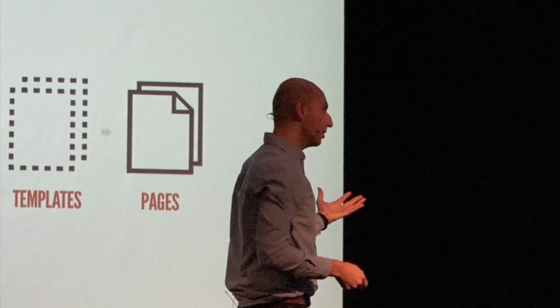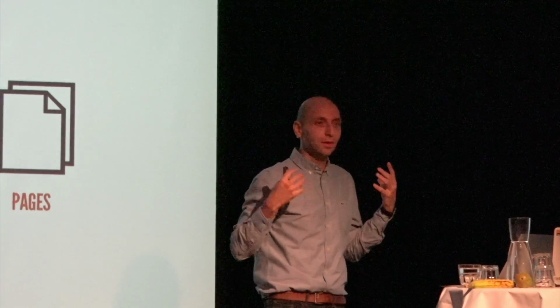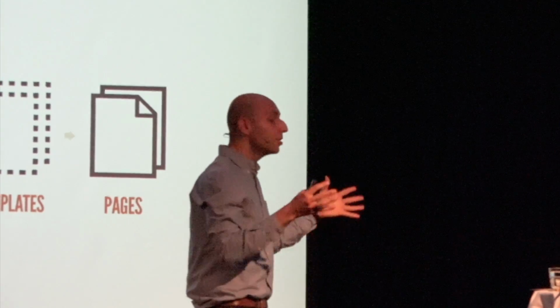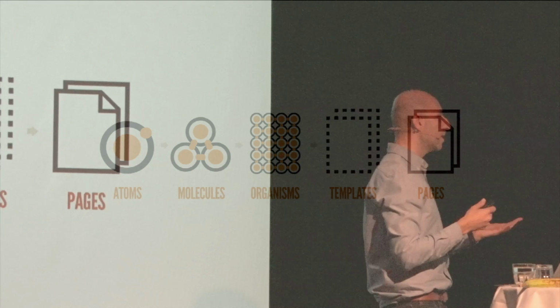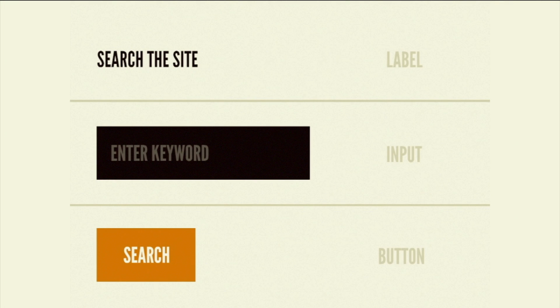In the atomic design methodology, initially, it's all about the atoms, which are the unbreakable components on the web. Think about things like a button. You can't break a button into half a button. That's not how it works. And then you keep combining them. You create molecules, and then you combine molecules to create organisms. You combine organisms to create templates, and then in the templates you add the content, and you have your page.